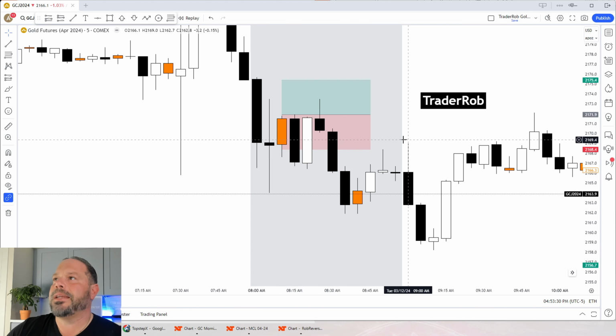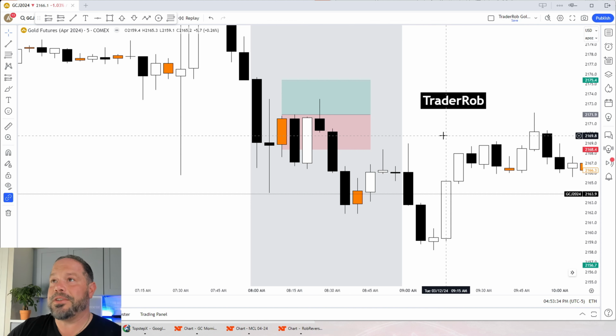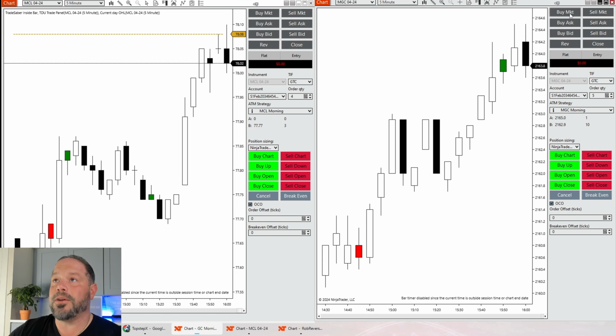So I know I'm rambling on this trade, but this gold trade just, oof, that was a doozy. So we took a loss for 35 ticks on gold.